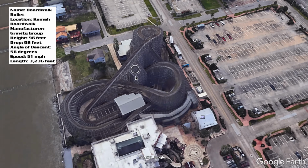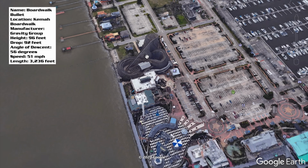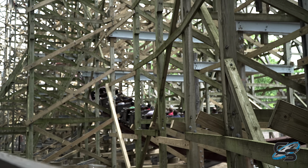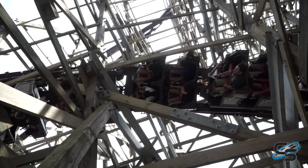And I think the biggest takeaway for me with this ride, I mean, everyone talks about the crossovers, but I just love the feeling of flying within the structure. A lot of people talk about Steel Vengeance's second half, when you're flying low to the ground through the structure. That's literally all Boardwalk Bullet does. In my opinion, this whole ride is better than the second half of Steel Vengeance. I'm sorry, I know some people are gonna give me flack for that, but I think Boardwalk Bullet does it better, and it doesn't get talked about enough.